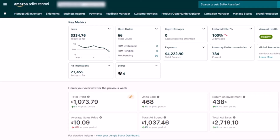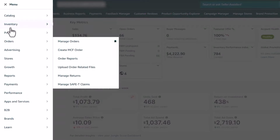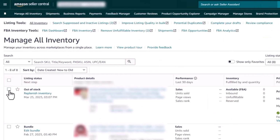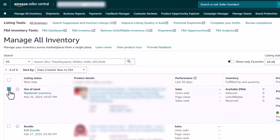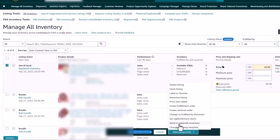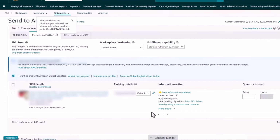All right, so to set up a shipment, there's probably several ways to do it, but I'm going to show you the way that I do it. I click on my little menu here, and then I go to my inventory and click Manage All Inventory. And then I find the product that I'm looking for, and I'll just click on the button right next to it. And then what I want to do is I want to click Select Group Action and then hit Send or Replenish Inventory. And then it's going to take me to the FBA Shipment Manager.